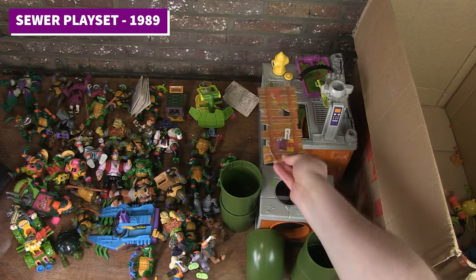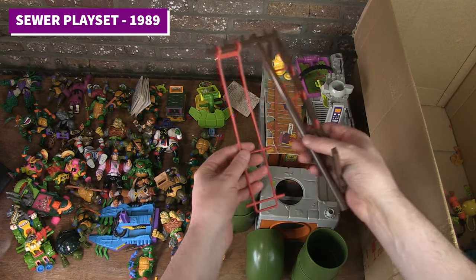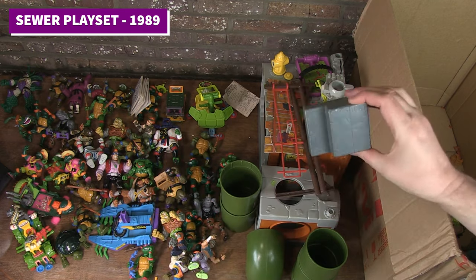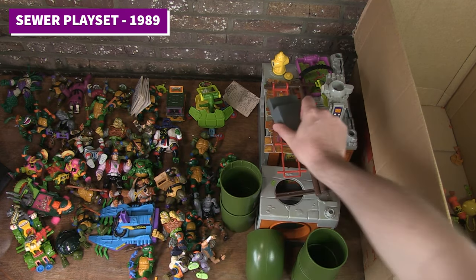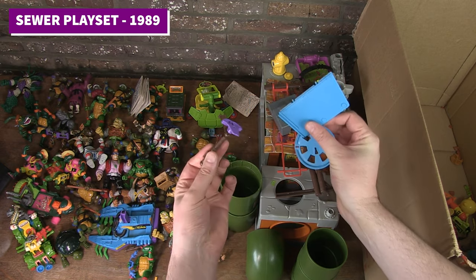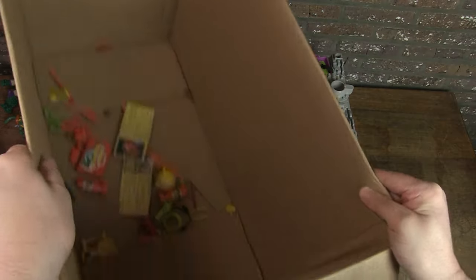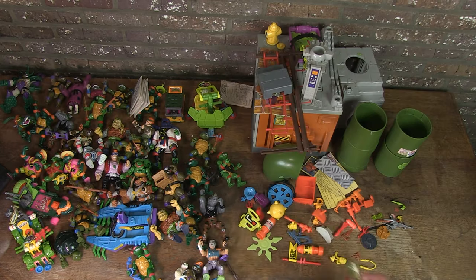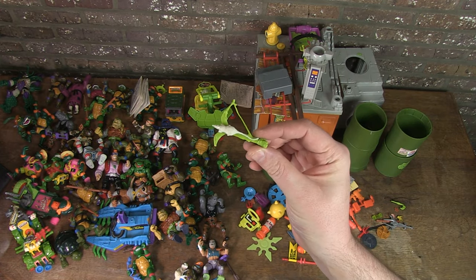Finally, I have a playset that is also highly sought after by collectors. But I'm afraid it's not complete anymore. I'll have to investigate that further. I will also have to check the completeness of the rest. I see quite a few weapons and accessories at the bottom of the box. And I even suspect I have weapons lying around somewhere else.